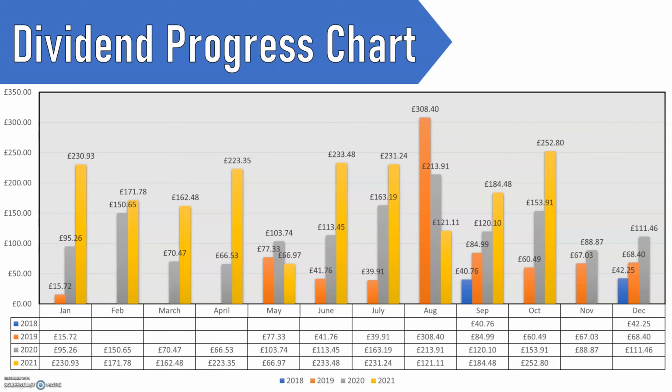Looking at the overall dividend progress chart, I really like to look at this one as this paints the full picture. Looking at previous performance, if we look at October, we've had another stellar performance. £60 it started off in 2019, up to £153.91 last year, and now we got the record for this year, £252.80. So really exciting stuff.